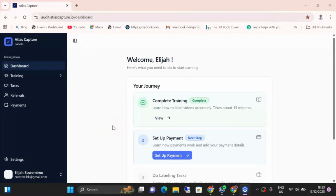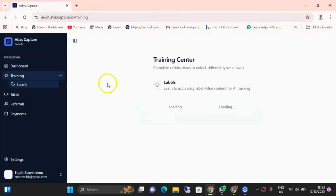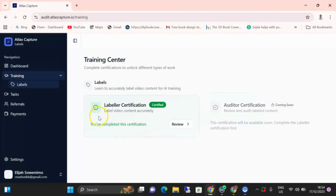So once your identity test is passed, this is how your dashboard is going to be displaying. On the right here, you're going to be seeing dashboard, training, tax, referral, and payments. So the next step is for you to go through your training. You are going to click on training. You are going to click on label. It's going to be showing you label certification.